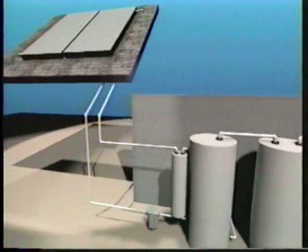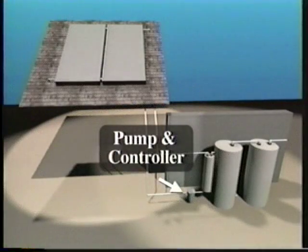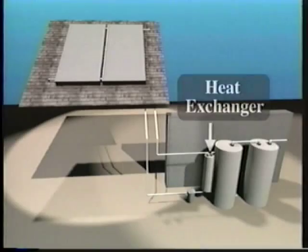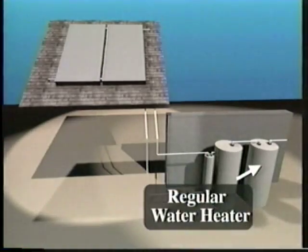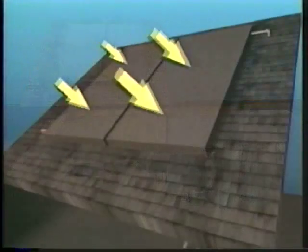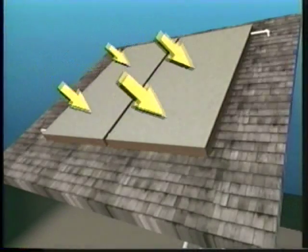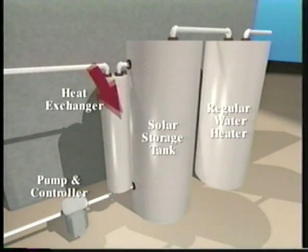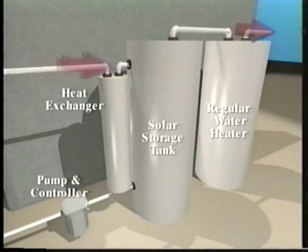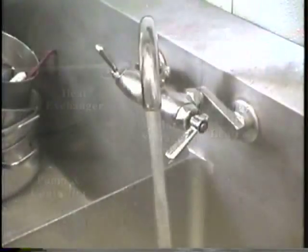A solar hot water system consists of the solar collector, a pump and controller, a heat exchanger, a storage tank for heated water, all connected to a regular water heater. Inside the solar panels, a circulating fluid absorbs heat from the sun. The pump circulates the hot fluid through a heat exchanger that warms up cold water. When hot water is drawn from the conventional water heater, it's replenished with warm water from the solar storage tank.